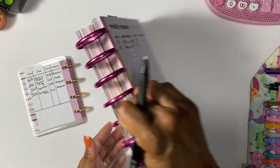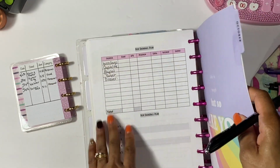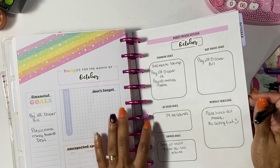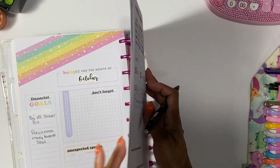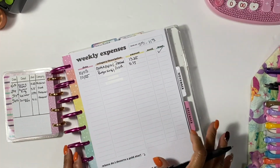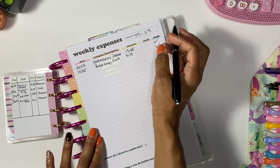So that was, let me show you guys, that was one of my goals actually, and I didn't follow this one. So right here, it was like pack lunch all month, no eating out. So I kind of like jacked that up. So I will, yeah, sometimes you fail and sometimes you just have to pick yourself back up and try again next month. So that was definitely a want.